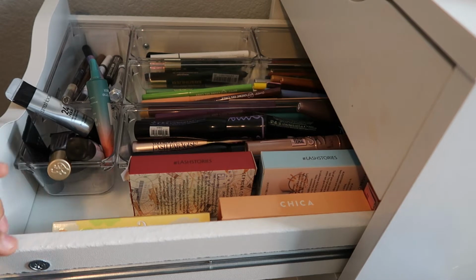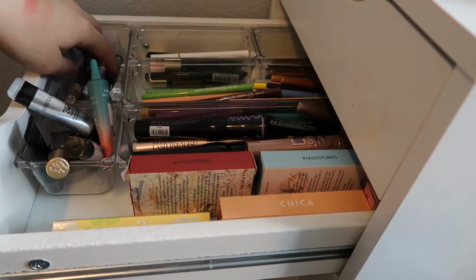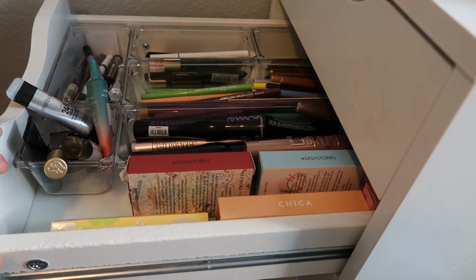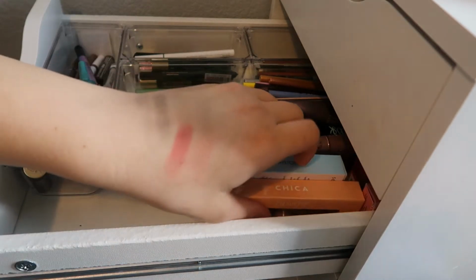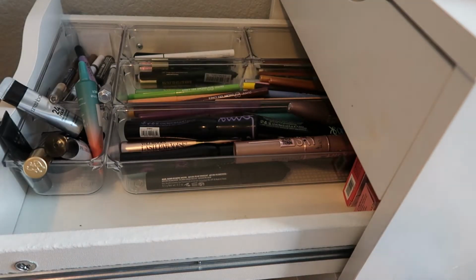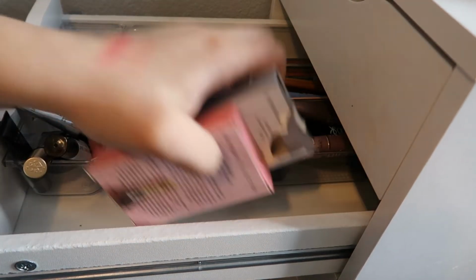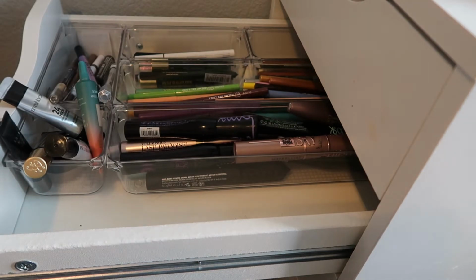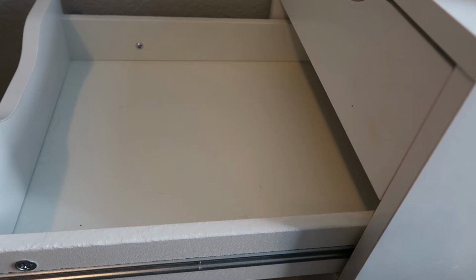Eyeshadow primers, we have lashes, we have mascaras, we have eyeliners, lip liners, and eyebrow stuff all in this drawer right here. So let's go ahead. And because I decluttered not too long ago, obviously you guys know, I may not get rid of a whole lot because I don't have a whole lot to get rid of. But, you know, I do have a few things that I want to pick out of this drawer. So let's do it. Let us start with our eyebrow stuff.